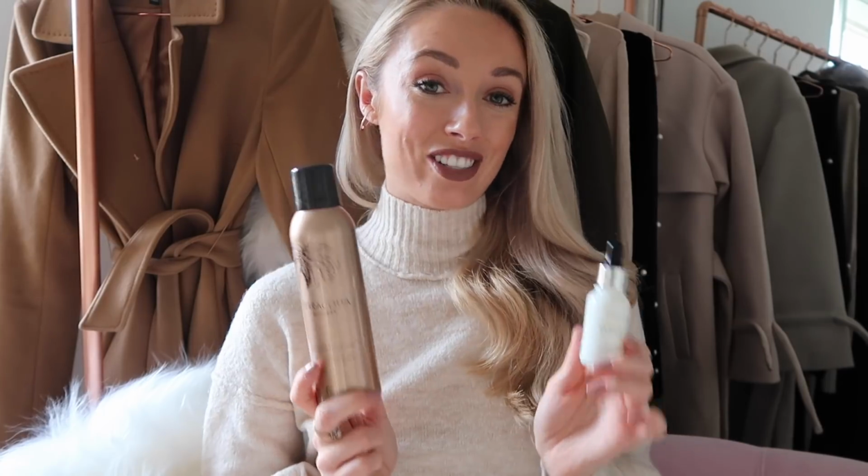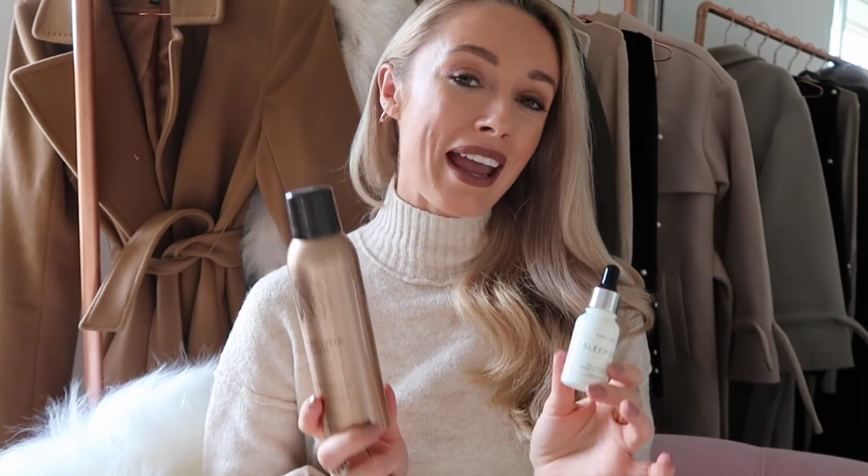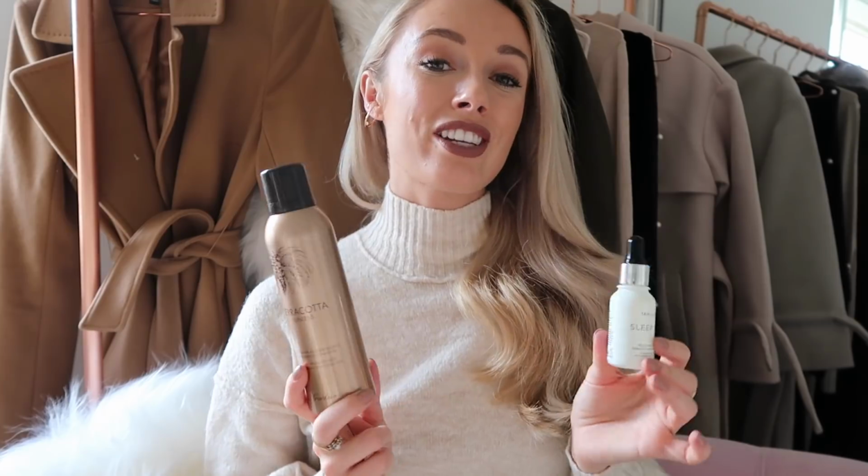Next up is fake tan. We often find ourselves a little bit pale and pasty during these colder months, so I like to keep my tan topped up with a few of my favourite pieces.